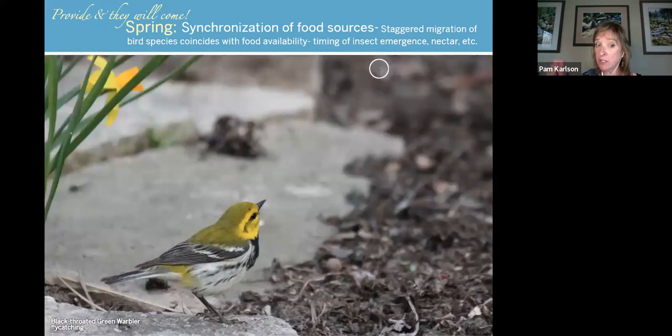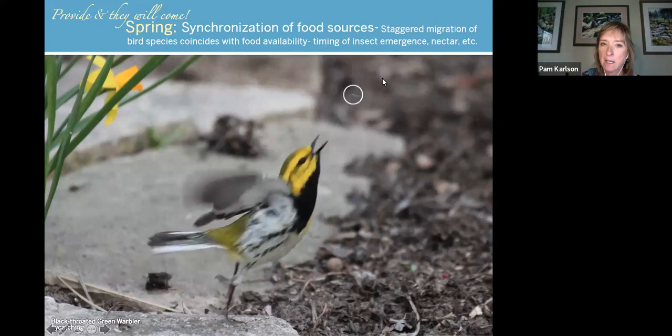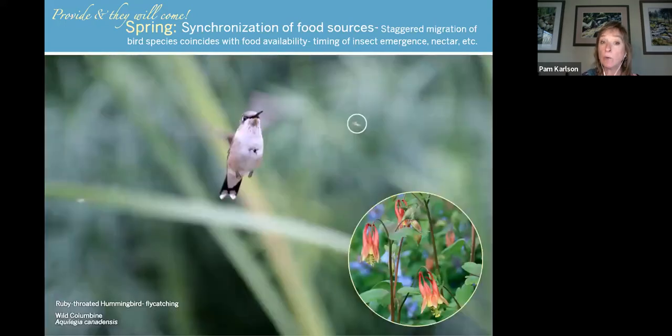Later in migration, that's when the warblers are coming in. That's when insects are starting to hatch. So a lot of them come in May. With the warmer temperatures, the insects are hatching. So they're huge insect eaters. So here's a black-throated green warbler locking in on an insect and then boom, catches it. Also, ruby-throated hummingbirds are excellent flycatchers. So here's one flycatching over our garden.